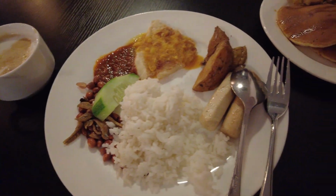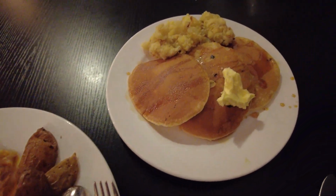So as you can see from my plate here, I don't have so much of things going on. I need to have some of that prata, have some of the nasi lemak. So I try to have a little bit less so that I can taste every bit of everything. So it's pretty much it.